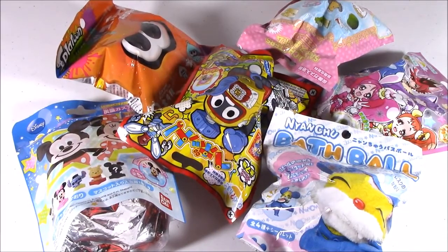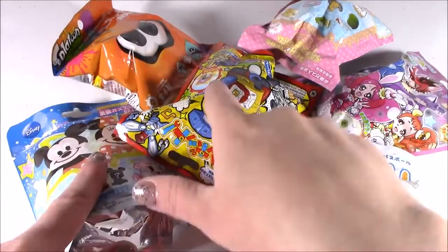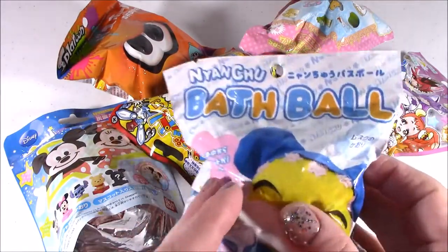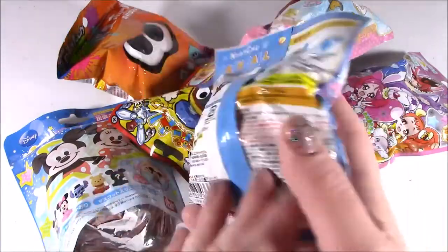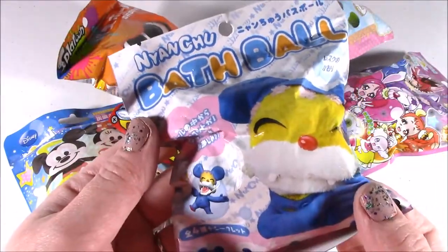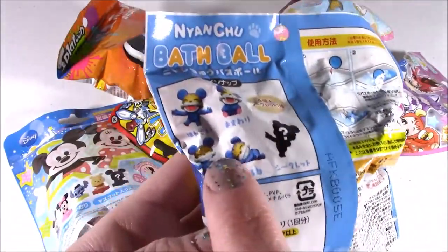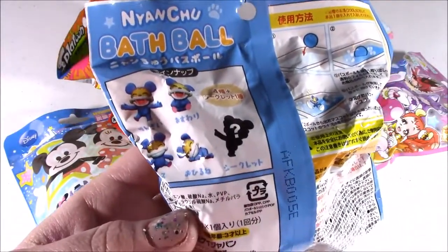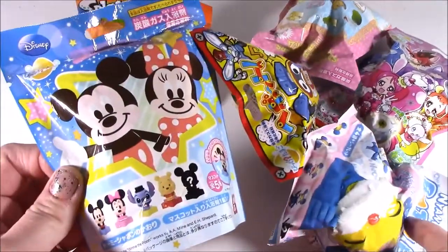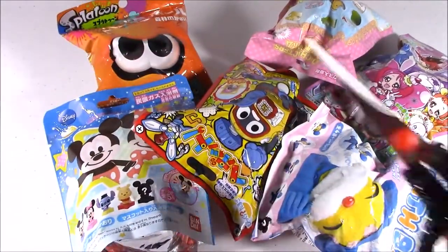Oh, I cannot even wait because we have 1, 2, 3, 4, 5, 6 different surprise toy bath bombs or bath balls, whatever these things are. They are all Japanese. They are the cutest things ever and they have little toys. We're gonna chop them out of there. We're not gonna let these little bath bombs fizzle in the water. We are gonna chop them up with your shizzies.